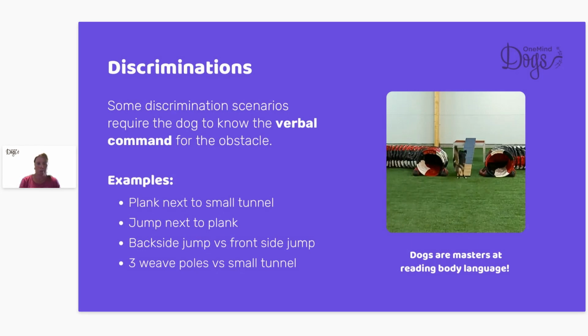And then you could replace the tunnel with a jump wing, and you could work on, go up the plank or go to the backside of the jump wing or wrap the jump wing. So the different verbal cues for those things. And obviously, when you're on a course, you will still be supporting those with your other handling elements. But if you've worked on the verbal word for it at home, then your dog is much more likely to successfully choose the correct thing because it supports what your body language is saying.